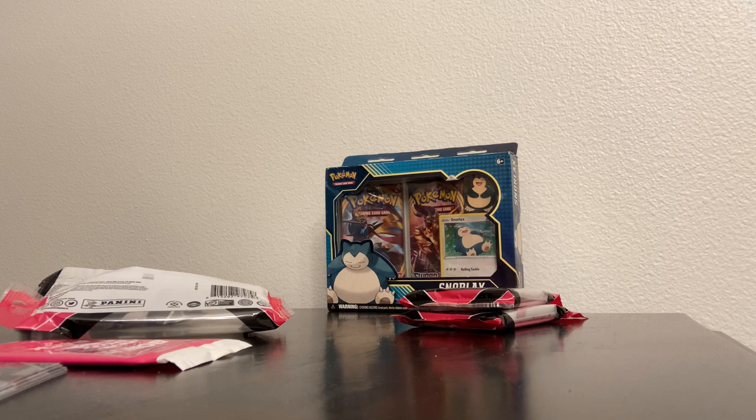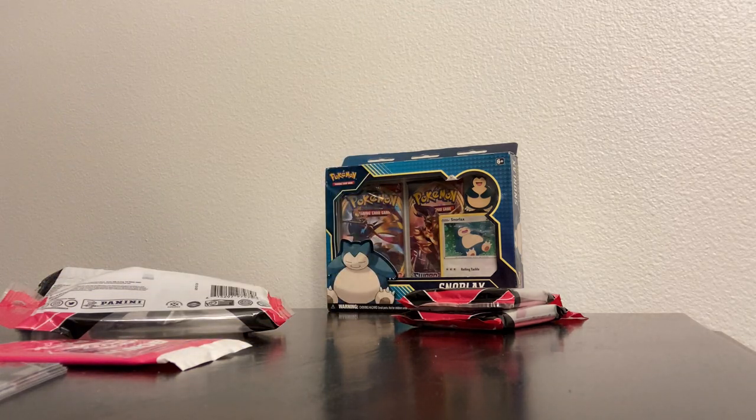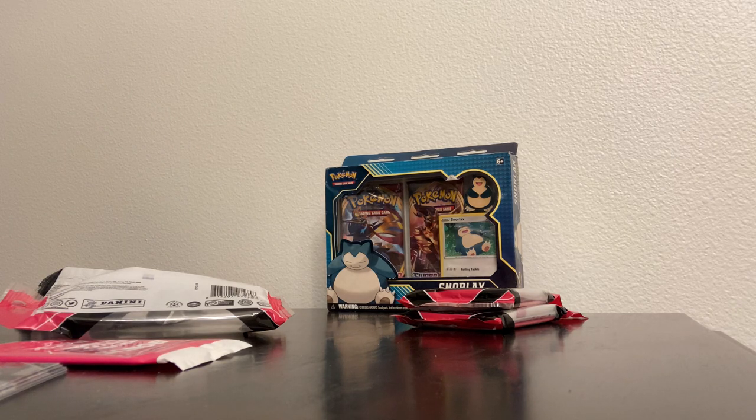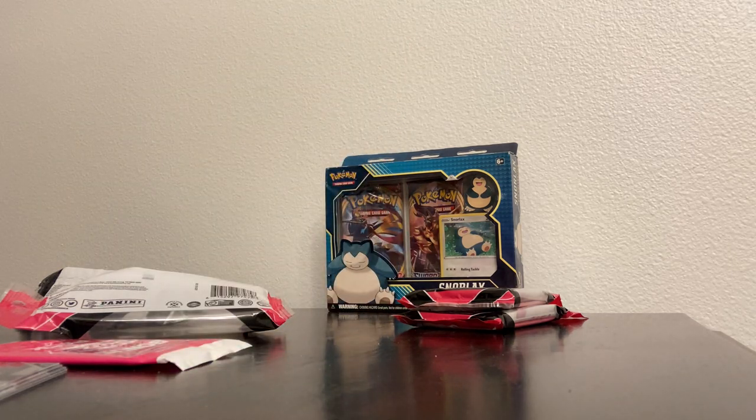And we have a Blue, one of 25. Blue Prism. Could be Disco, one of 25, Werner Blakely. Werner Blakely, sorry about that. And Mitchell Parker, Green Prism.